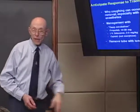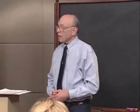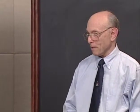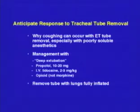Or you could give some intravenous lidocaine. There have been those who've advocated the use of intravenous lidocaine, and most of them have found that it's ineffective. I think the problem is not that it's ineffective, but if you give too small a dose, it's ineffective. Too small a dose is 50 to 100 milligrams of lidocaine intravenously. Be a woman and give a big dose. Give 150, 200 milligrams of lidocaine intravenously. And that will also minimize coughing after removal of the tracheal tube. And if we have given opioid for management of pain, that in itself may deal with the issue of coughing with the removal of the tracheal tube.